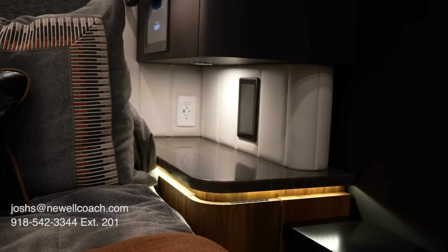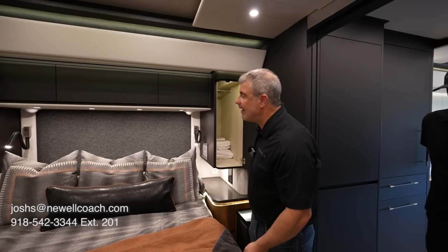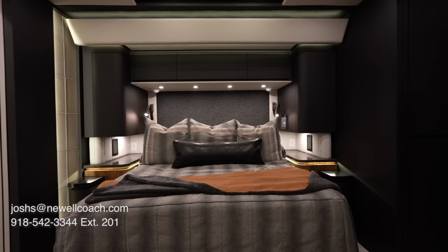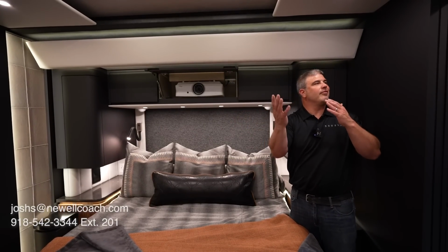We were able to raise the cabinets up, and so you have nice little nightstands on both sides, very easy, and we're able to extend the corners of the bed out and still give you two hanging areas on each side of the bed, as well as overhead storage. Back here, this does have a projection screen, and it's really cool because you can flip it around to the outside.